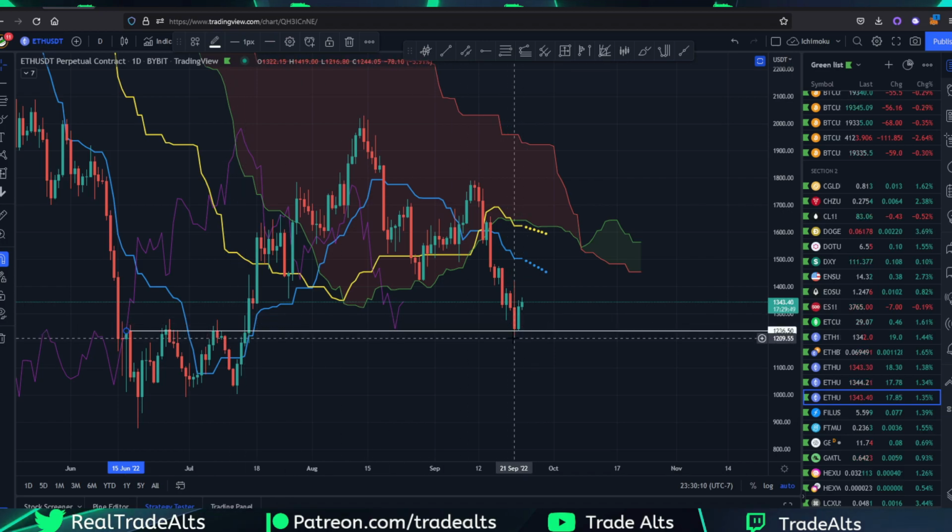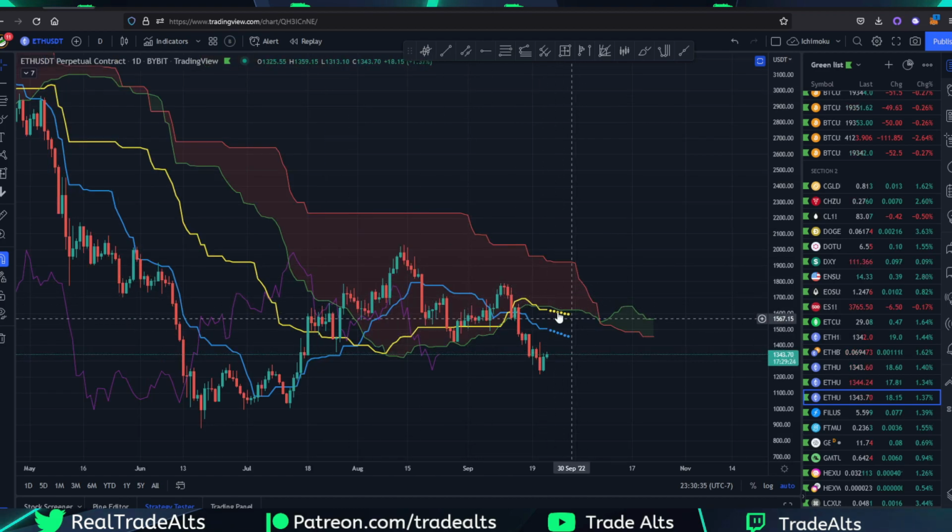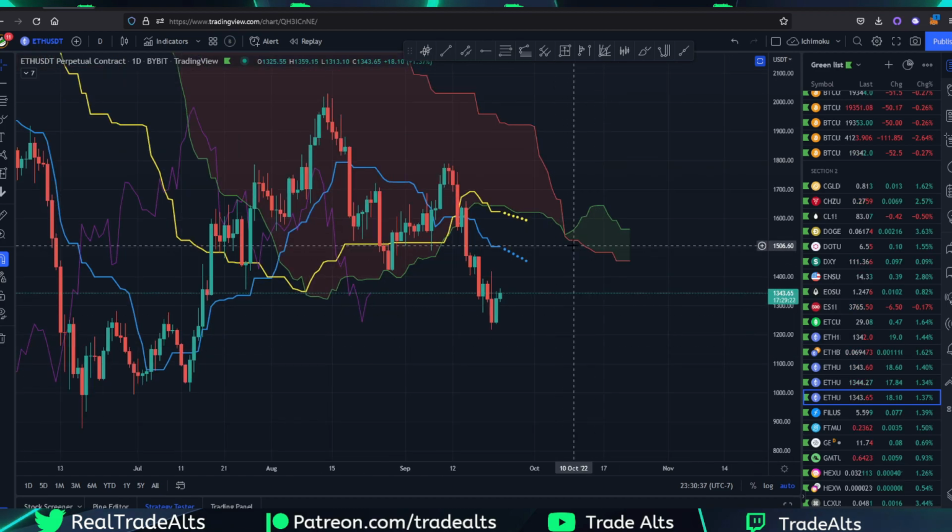So again, you've got to see price break below. The trend is bearish. Now, the cloud is still bullish, so I'd say you don't have everything in the bears' favor, but you have mostly everything. But again, the cloud is still bullish, so we're not quite in full-on bear mode. But I think a break below here and you probably have some nice downside. Again, some very nice potential downside there. So that is ETH USDT, looking at it on the Ichimoku cloud.